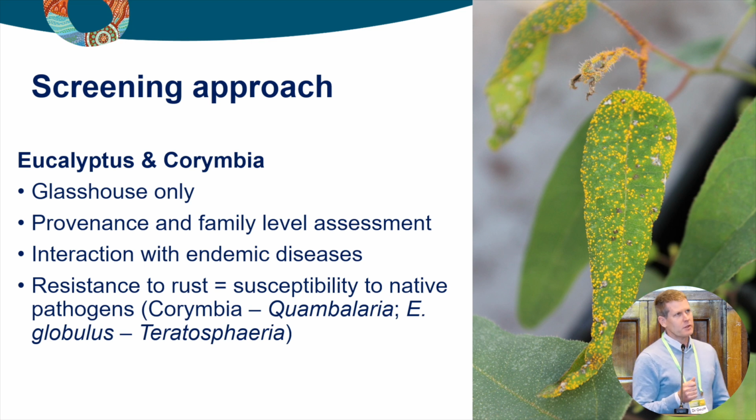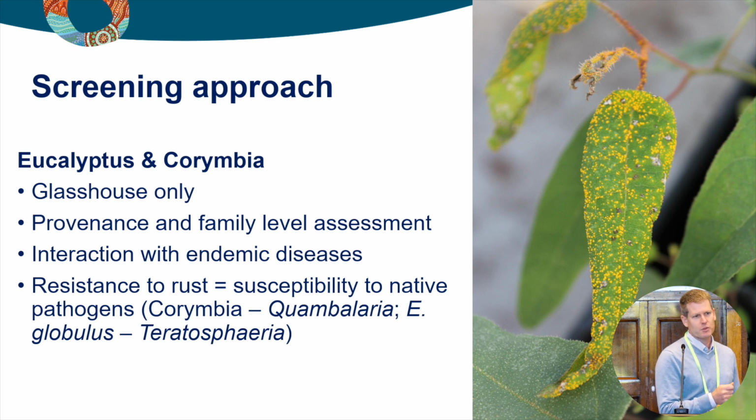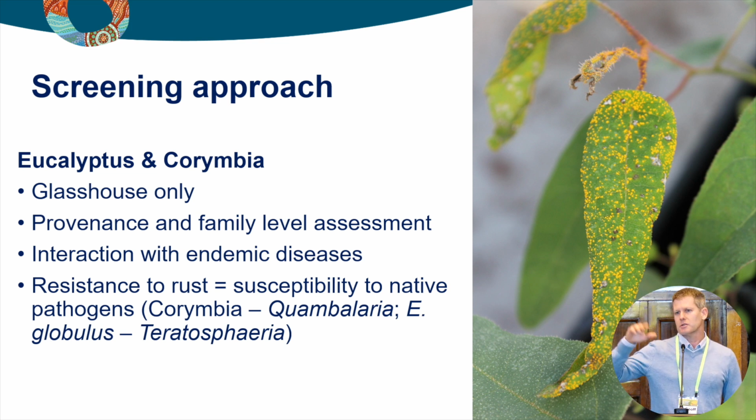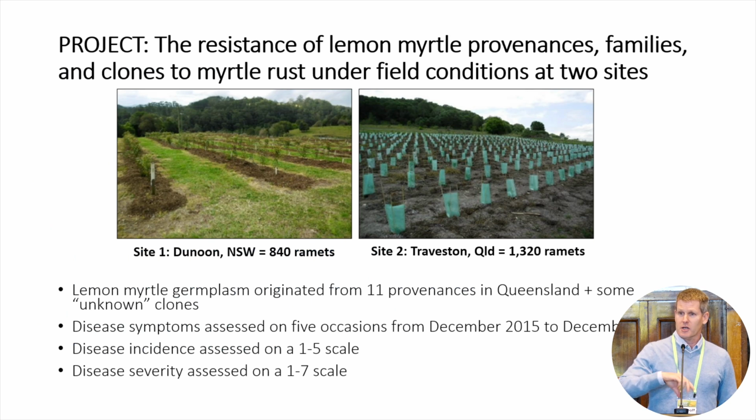One thing of note, when we're looking at all these species, is that when you're selecting or breeding for rust resistance, we have to be conscious of all the other fungal agents or even other insect pests that might be affecting those species, because we did find in Corymbia and in Eucalyptus globulus that rust resistance often meant they were susceptible to the endemic pathogens. We did have individuals who were resistant to both, but we have to be extremely careful that we know what's going on there. Same with globulus and Teratosphaeria: the populations that were selected for Mycosphaerella leaf blight disease are actually more susceptible to rust than those that were considered resistant.